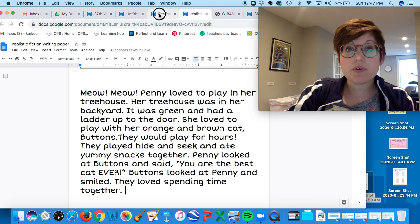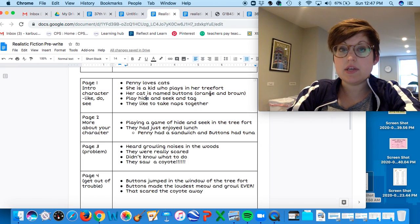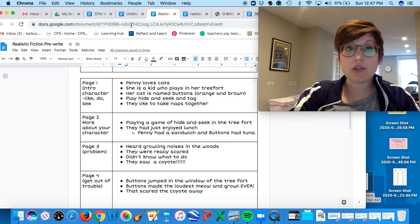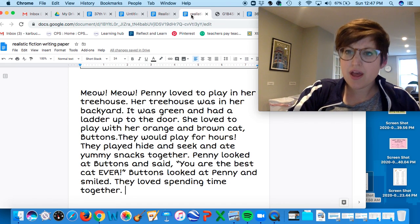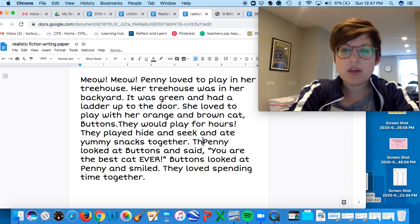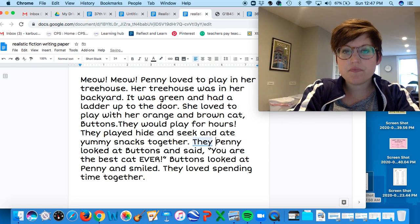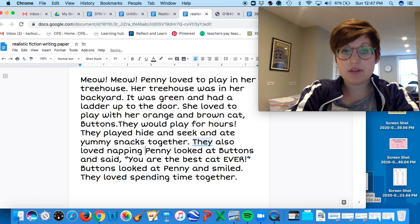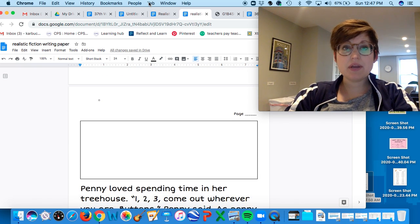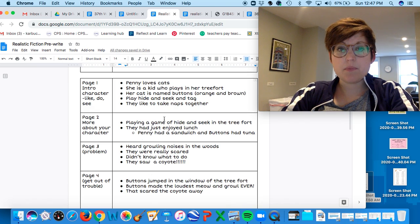And let's go back to our pre-write and make sure we got everything. So she's a kid who plays in a tree fort. Her cat is Buttons. They play hide and seek, and they like take naps together. I didn't write that in there. Maybe I could add that in there. I could go back. They play hide and seek and eat yummy snacks together. They also loved napping together. Awesome.